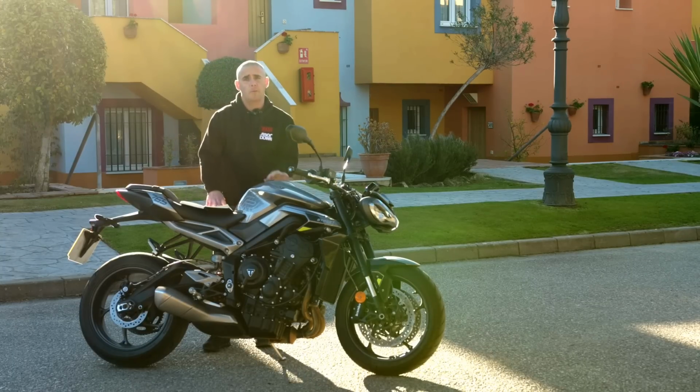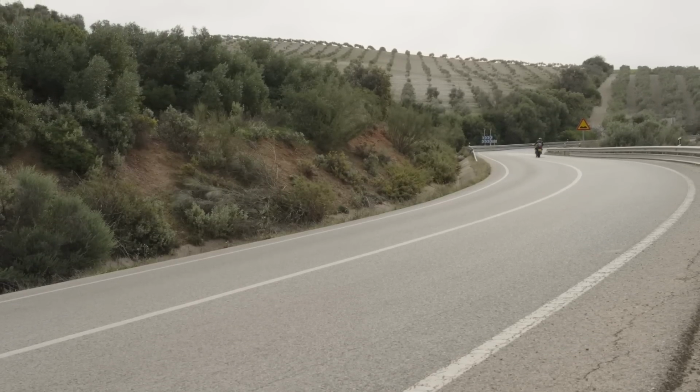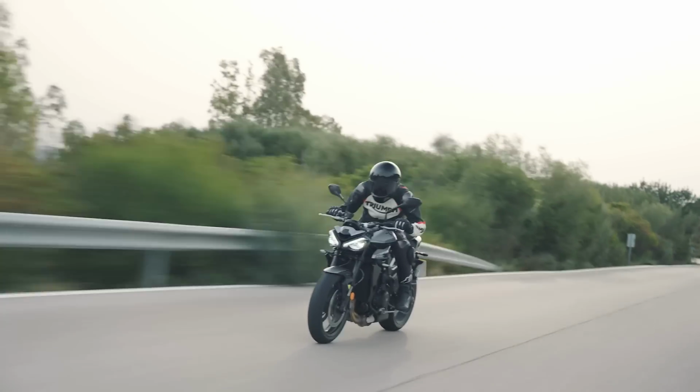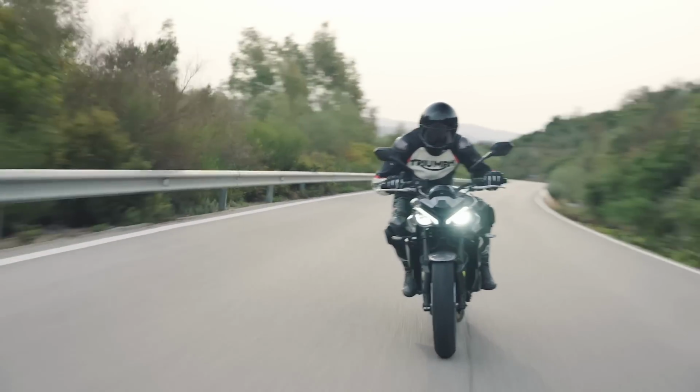Today what we did was we swapped bikes halfway through the day. So we did half the road ride on the R and then half the road ride on the S. I really couldn't put my finger on the power drop on this model. It wasn't really very easy to feel it on the road. If you took it on the track, it probably would be slightly easier to spot.